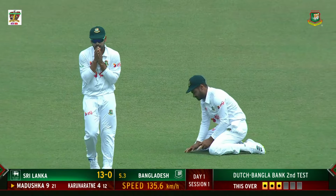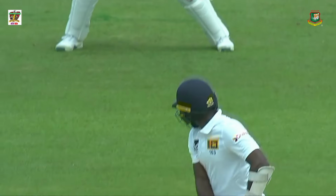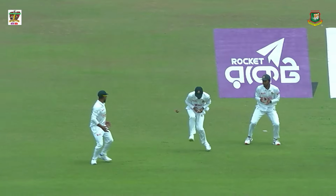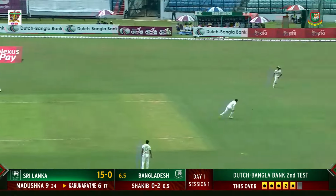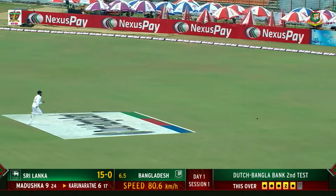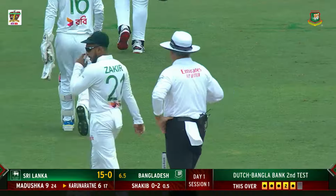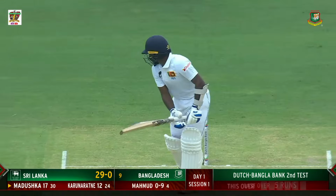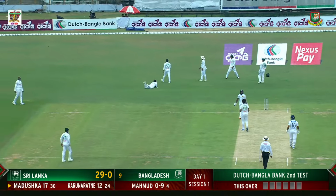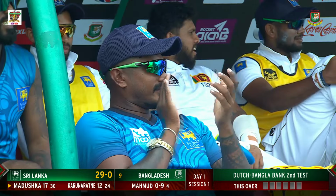Outside edge, dropped, went to the same fielder. Oh, this is so easy, should have just gobbled that up. Straight in the bread basket and tells you what they're thinking, what they can expect from this pitch. Timed well, and he's bowled a really good line. Again, it gets past the slips and it's gone to the boundary.